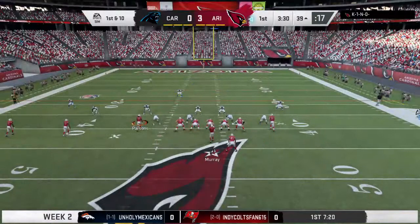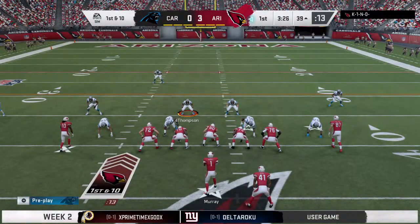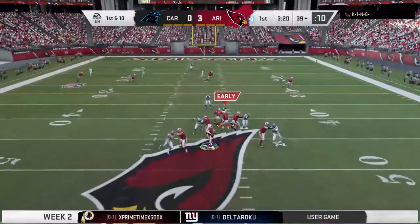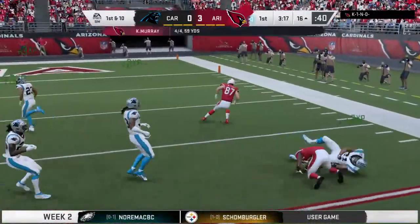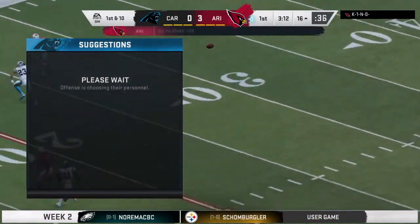So from the 39 now, they'll come up on a 1st and 10. Pick up the ball. Check three, check three. Play fake. Murray. They'll tussle for it, and this is going to be caught. 23 yards on the play.